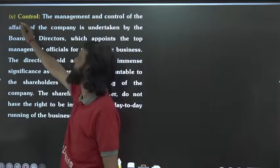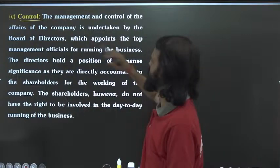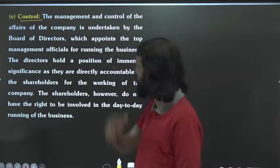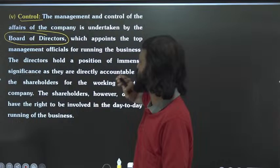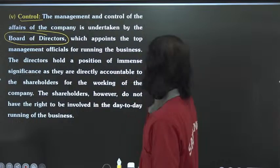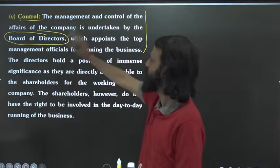Then the fifth point is control. The management and control of the affairs of the company is undertaken by the board of directors. There must be a board of directors, officials for running the business. For running the business, they need managers also. Who will appoint them? The board of directors will appoint.